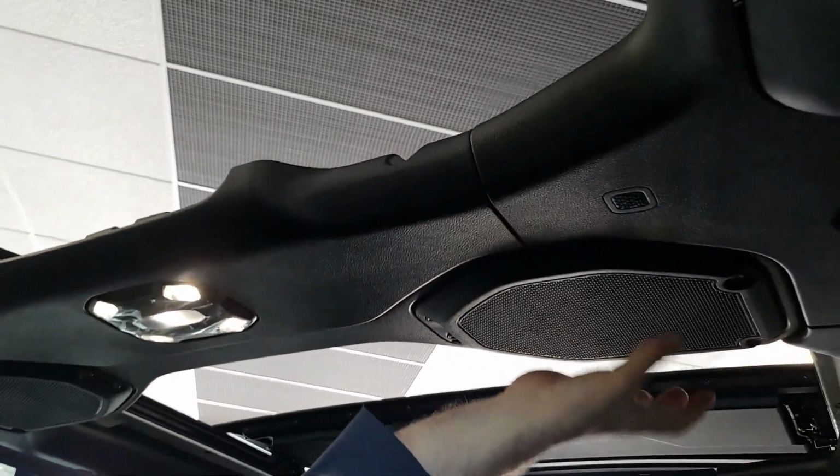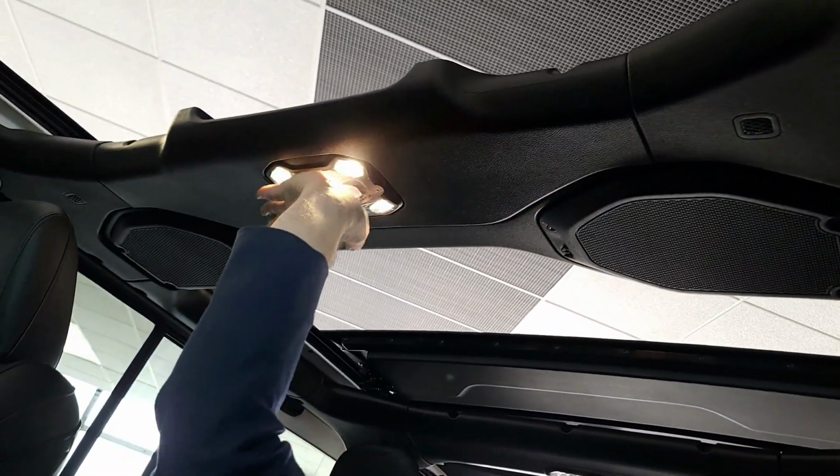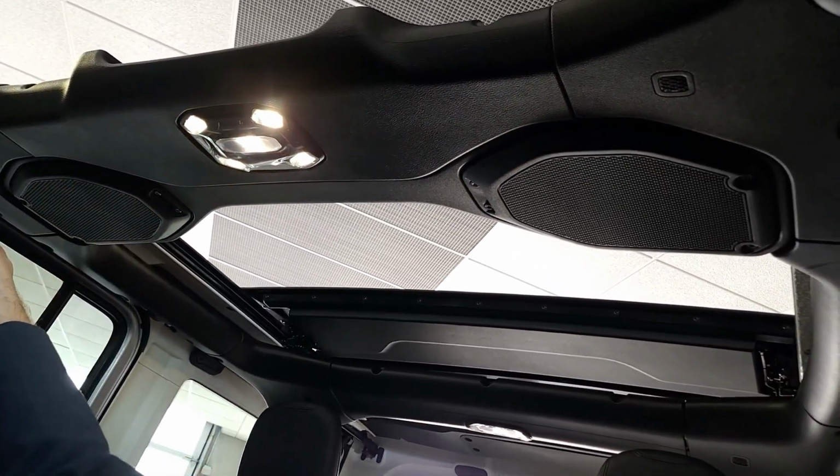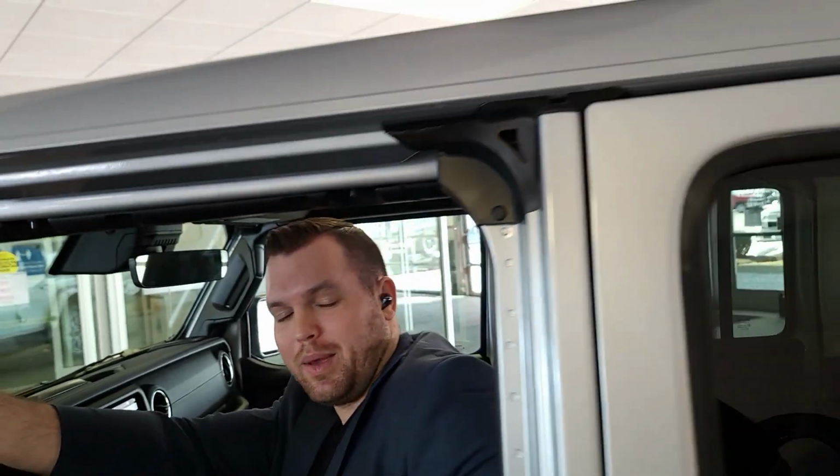You have the bar across for protection of your head with speakers built in it, so you have better sound delivery. You have nice LED lights up top here for a show. That way it's easier to see. You also have your handles for both driver, passenger right here, right? You have all this stuff. It makes it easy for you to follow.